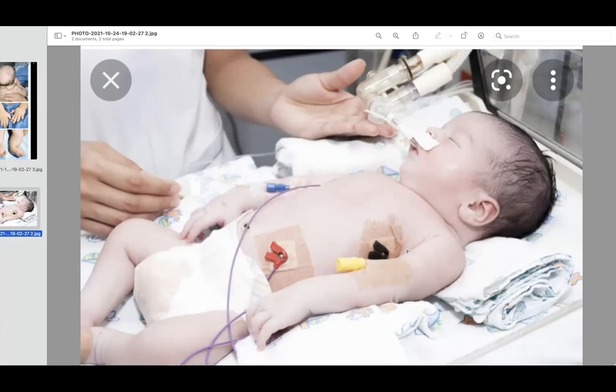How will you investigate? For investigations, I would like to stabilize this child because the child presents with features of shock. So I would do the ABC and vitals, stabilize the child, and involve my consultant and cardiologist as well. I want to do a basic septic workup: CBC, CRP, blood cultures. At the same time, I want to do an urgent echocardiogram to find out the lesions.